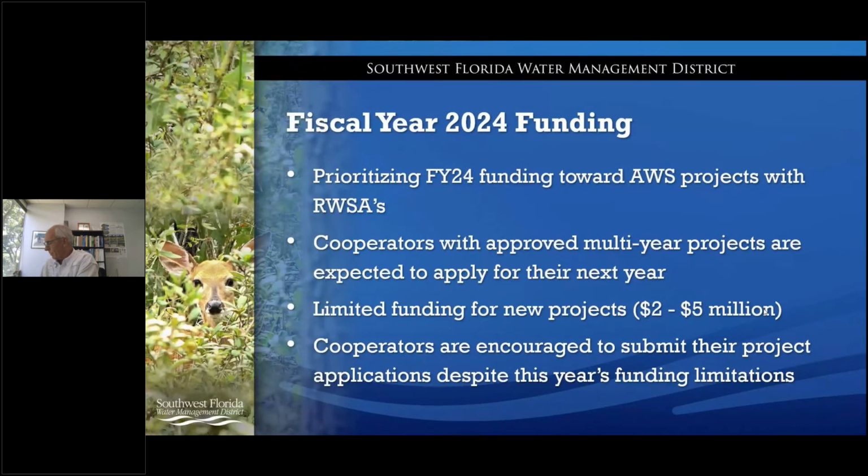So one thing to note here is that the district is pursuing significant state funding to apply towards those additional fiscal year 24 projects. So if we are successful in getting some of the state or federal funds, we'll be able to offset some of that funding to be able to fund more new cooperative funding initiative projects. We won't be knowing any of that probably until late spring, so we are encouraging all of our cooperators to still submit applications, even knowing that this is going to be a competitive year when it comes to cooperative funding.